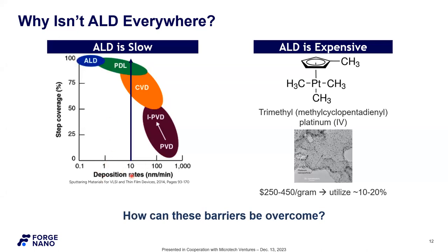Here's a graph of deposition rate in nanometer per minute versus step coverage. ALD lives in that upper left-hand corner because it has perfect step coverage, but deposition rates are usually at best a nanometer a minute. From our experience and from what people have told us, if you can get to about 10 nanometers per minute, you can start to displace a lot of existing films with ALD. One other brief aside that speaks to the speed of ALD: in the field, we talk about deposition rates in growth per cycle, usually in angstroms, but we don't tell you how long a cycle takes. I think that's an indicator of just how slow ALD actually is.